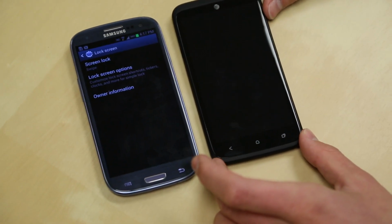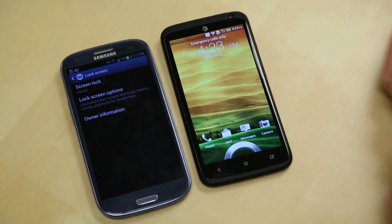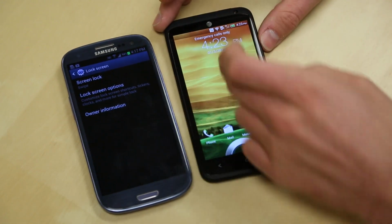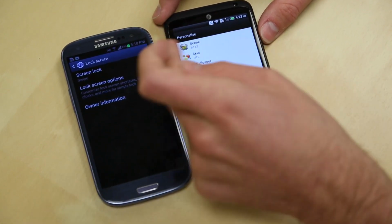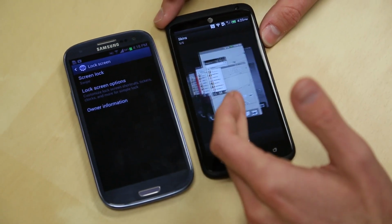Now, you have some lock screen customizations on the One X Plus as well. You've got this typical half circle lock screen that you've seen on HTC devices with Sense in the past, and there's some great new benefits to the One X Plus, some new lock screens, some new themes, and more. We can go into settings and personalize. You can take a look at some of those skin, wallpaper, lock screen style, a bunch of different options here. We can change the skin around and really make this device our own.